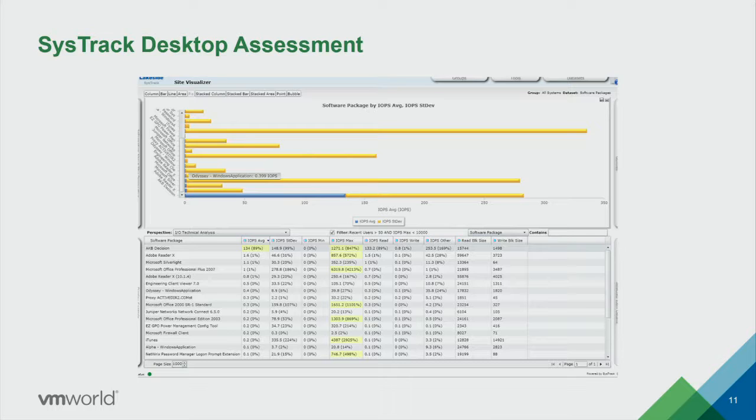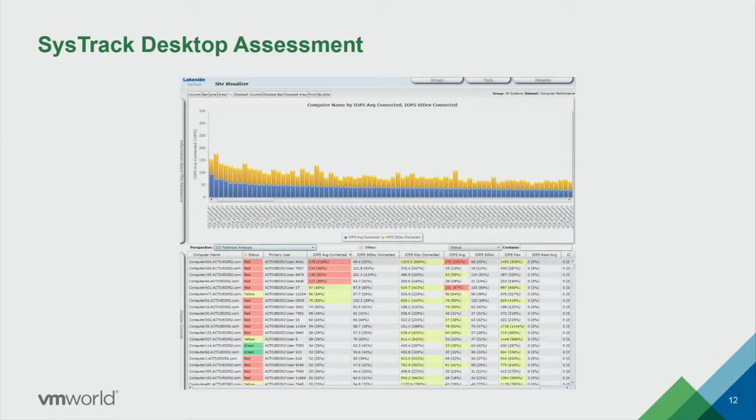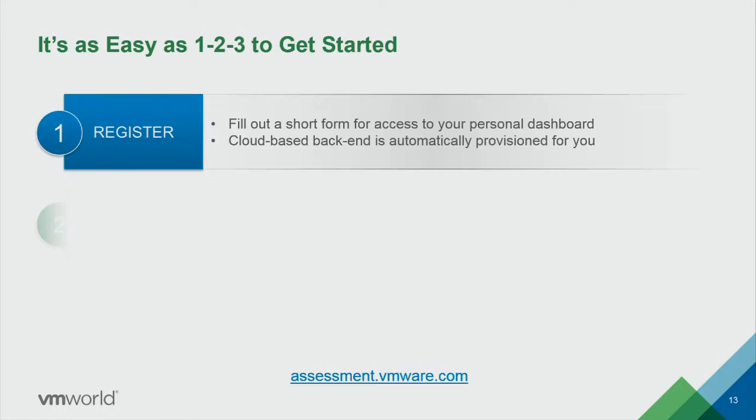So you have an idea of which applications are really hitting storage hard, and just how hard they're hitting it. This is another look at IOPS. This is more based on a machine, so you'll know who your top talkers are. It helps stratify your use cases because certain user profiles are probably going to use more IOPS than other user profiles.